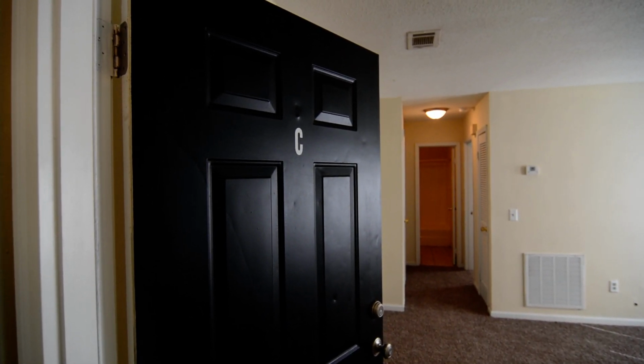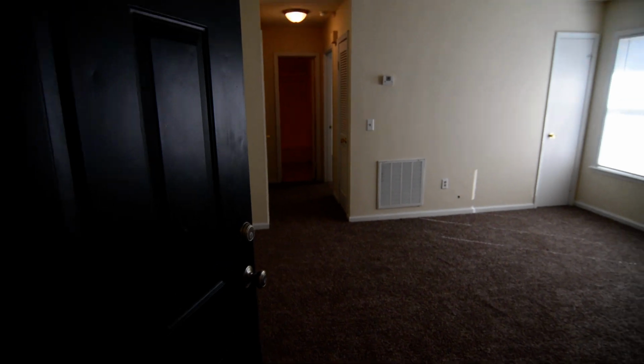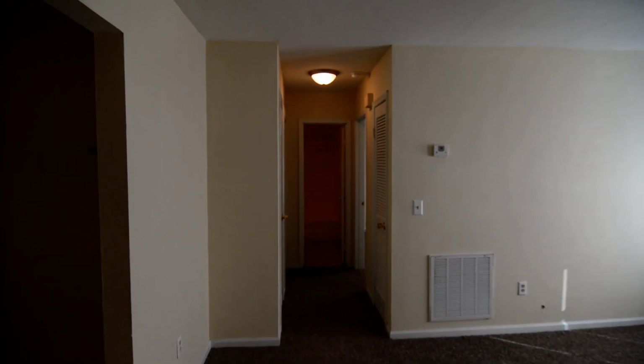Welcome to 121 Beatty Downs Road, Apartment C. We're here at the door now. You can see back down to the stairwell to the main level. But this apartment is on the second floor. It's a 2-bedroom, 1.5 bath.